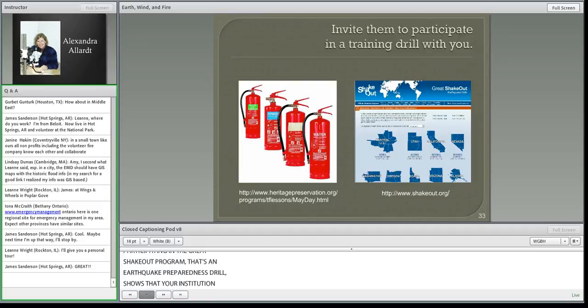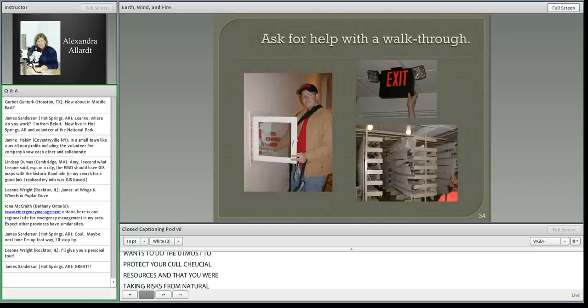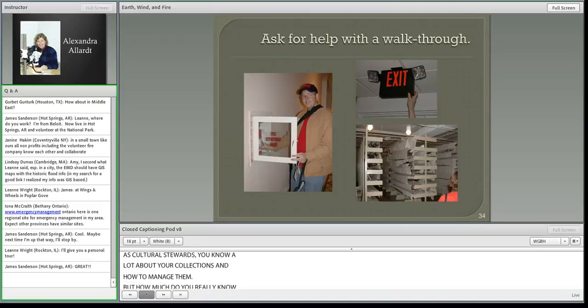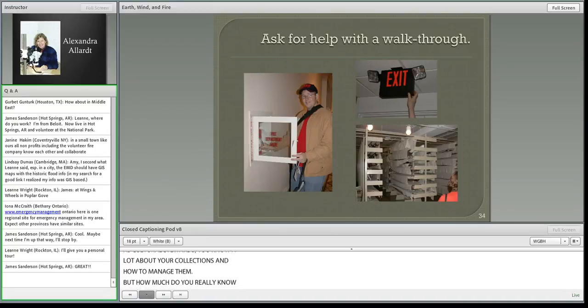Yet, here's another way to build those relationships. As cultural stewards, you know a lot about your collections and how to manage them. But how much do you really know about what makes your building safe and what the nuts and bolts of fire codes entail? Raise your own awareness and ask for help with a walkthrough just to learn about the protective measures in place. First responders are trained in this, and they're a helpful resource for explaining fire code information.